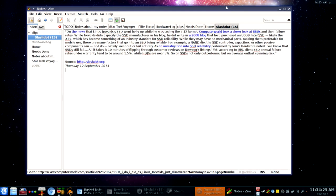However, there is another contender out there that actually shows quite a bit of promise. It's not quite as fancy as Basket Notes, but it's under development, and they're working on it. I haven't seen it working yet, but there are people working on syncing via OwnCloud with Zim Notes. That would be nice. I'd like that feature.